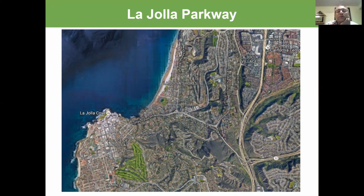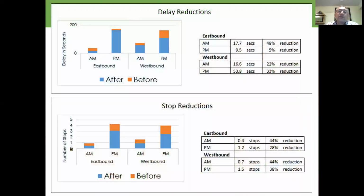So what we observed after implementation, again, you'll see some pretty impressive metrics here, is eastbound AM and PM, westbound AM and PM. We have delay reductions and stop reductions. And again, we're looking at a 48% reduction in the morning eastbound, a 5% reduction in the afternoon eastbound. Again, I'm not going to go through all the numbers here. You can see them for yourselves. From a stop reduction perspective, eastbound in the morning, 44% reduction, and again, 28% reduction in the afternoon. So again, the metrics speak for themselves.